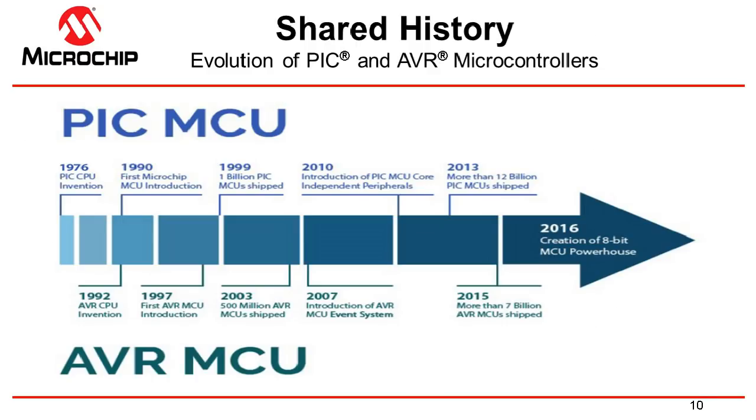Although PIC and AVR have a shared history in terms of evolution, they both have their own loyal client base, and very rarely do they overlap. Going forward, many of the innovative features that have been introduced across the two brands, such as Core Independent Peripherals, are and will be shared between both platforms, thereby giving existing and future clients the continued flexibility and freedom to innovate. Of course, there is nothing to prevent a loyal client familiar with one architecture from using the other, and we have seen many examples of this over the years.